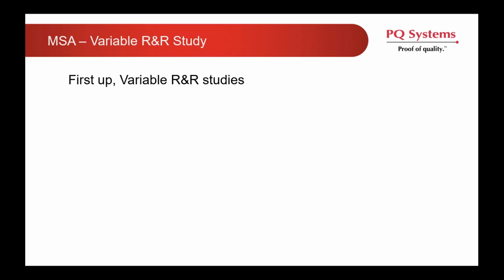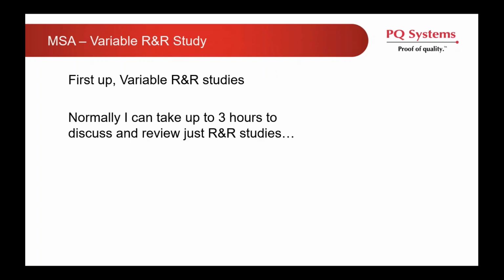So beginning, we're going to start up with variable R&R studies, which is pretty much the most common of the 5 that I would say companies, at least companies that I work with, probably engage in. So normally a presentation, a workshop, or even a training of R&R could take 3 hours to even 3 days. I know that Mitutoyo, they do a fantastic training session all about R&R. They have some phenomenal people that work over there. There's also a lot of other manufacturers of gauges. They also conduct their own kind of walkthroughs all the way through workshops.